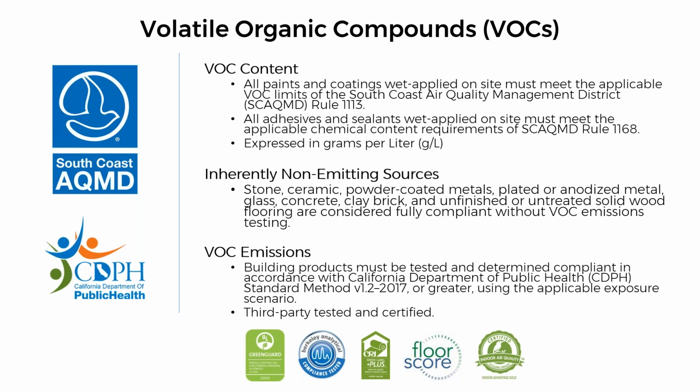So manufacturers can voluntarily choose to have their products tested for emissions, and these building products must be tested and determined compliant in accordance with California Department of Public Health, or CDPH, Standard Method, I think v1.2 or greater. There are several third-party testing and certifying bodies that provide VOC emission certification. You may have been asked, or you may have asked a manufacturer to provide UL GREENGUARD Gold, or FloorScore, or CRI Green Label Plus, or SCS Indoor Advantage Gold. Berkeley Analytical also does a compliance test. And what they're asking for there is to show proof that a manufacturer's product has gone through VOC emissions testing or certification.